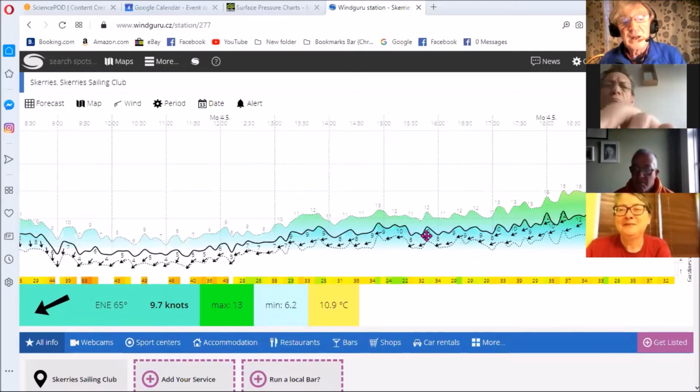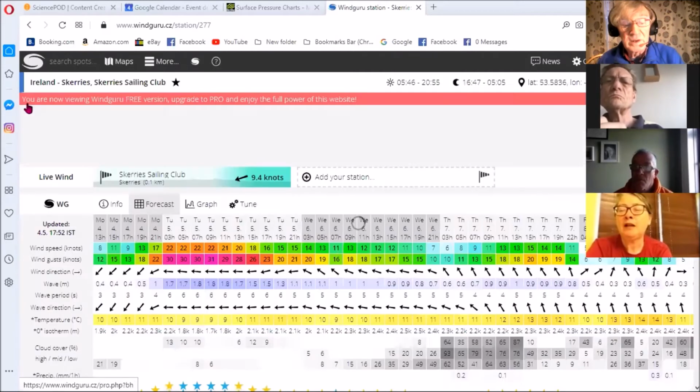forecasting, and it has this fabulous thing, this chart, where you can see what the weather is doing in Skerries, as well as going back to the forecast and seeing what the weather will do in Skerries. And again, this is taking an awful long time to load.